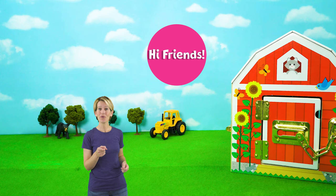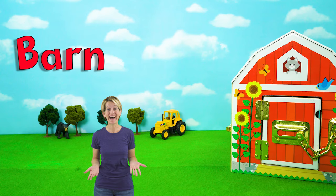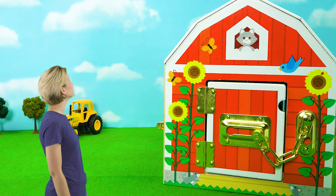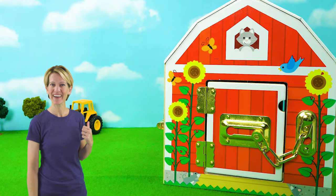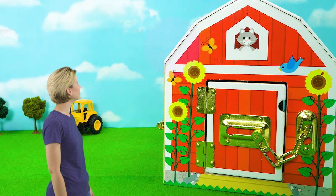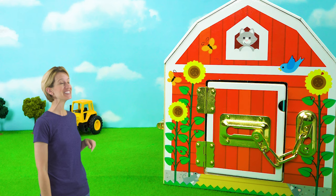Hey, do you want to take a discovery walk today around the barn? Yeah, let's go. Wow, look how cool this barn is. Hey, do you see a cat up there? Yeah, great job! She's right there at the top, isn't she?